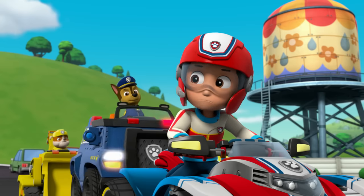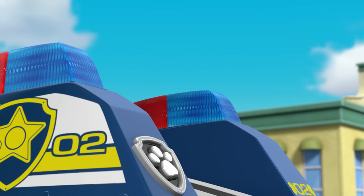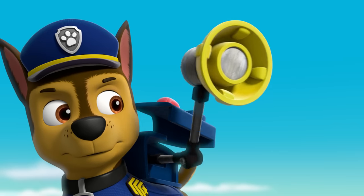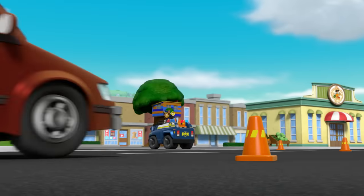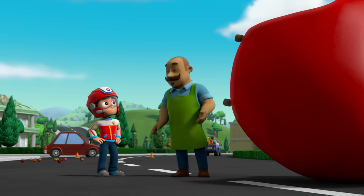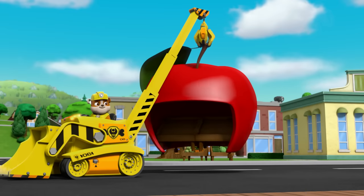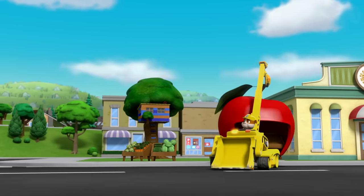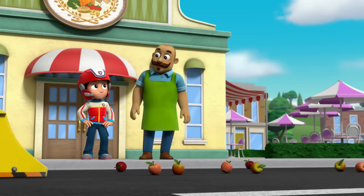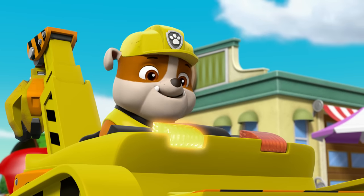Porter, Chase, on it! Rough traffic cones! Rough megaphone! Please, follow the cones and drive this way! Phew! Thanks, Ryder. No problem, Mr. Porter. Ready, Rubble? Ready! These up before cars turn them into applesauce. Applesauce.